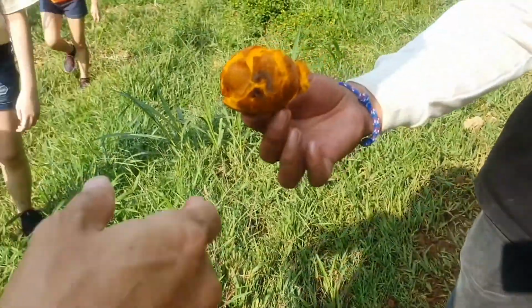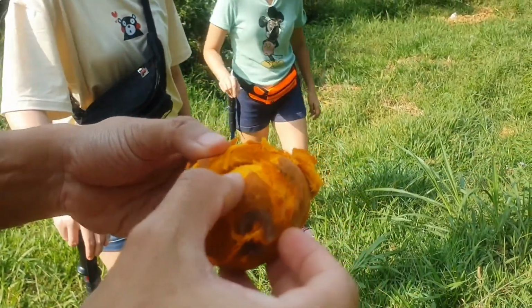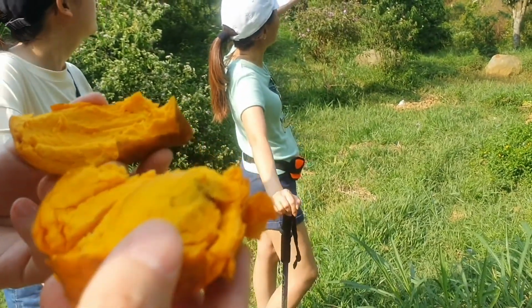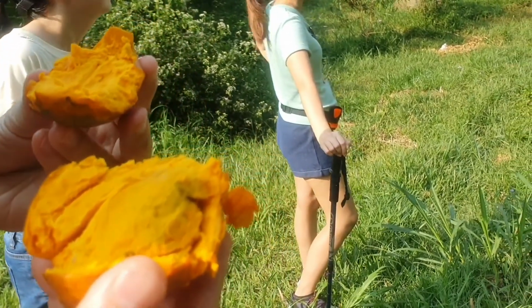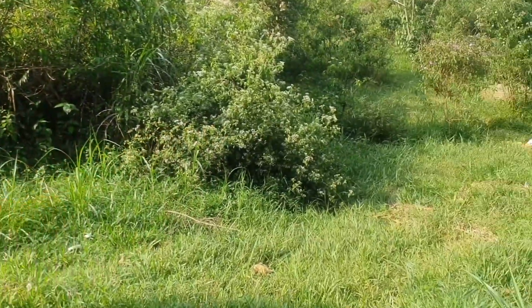Ini bisa langsung dimakan. Iya. And this is the sweet potato, ubi. How is it? Sweet. Oke, Pak. Ya, silakan, Bang. Hati-hati.